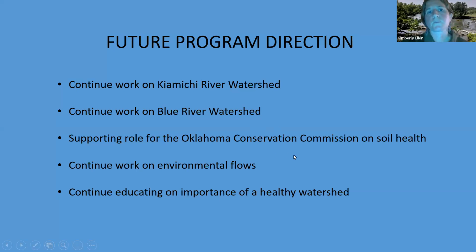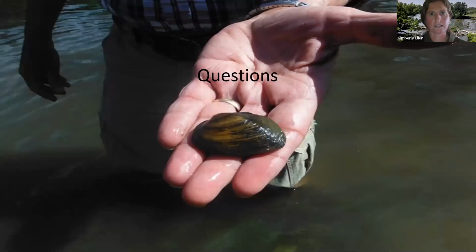We'll also continue playing a supporting role with the Oklahoma Conservation Commission on soil health, talking about why it's important and how land and water management are all connected. We'll continue our work on environmental flows, particularly in the Blue River watershed, and then see where we can get on the Kiamichi River watershed with SRP. And then it's a continuing daily basis of educating people about the importance of a healthy watershed. And I think that's all I have.